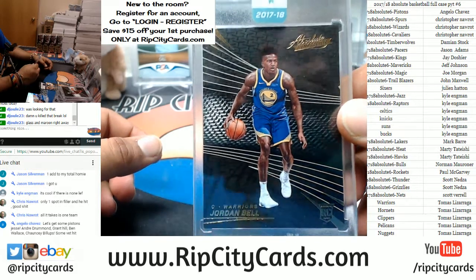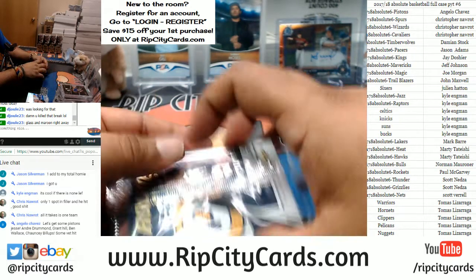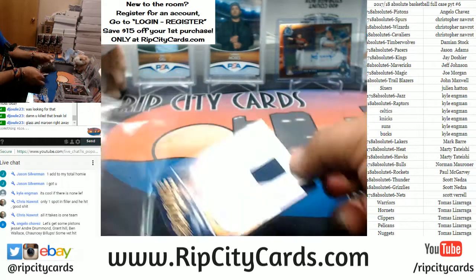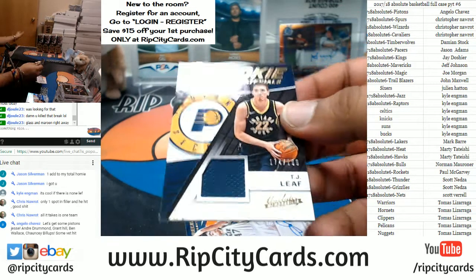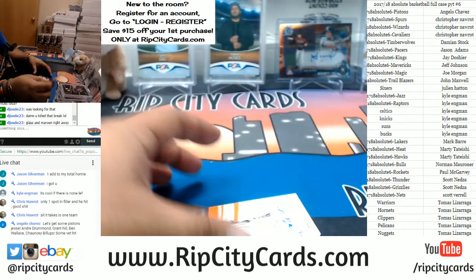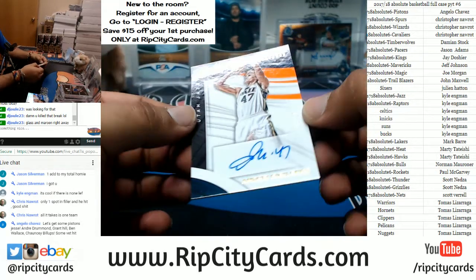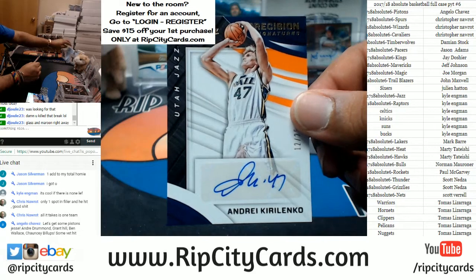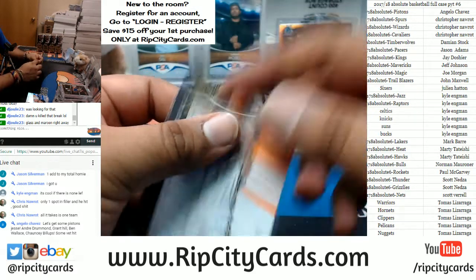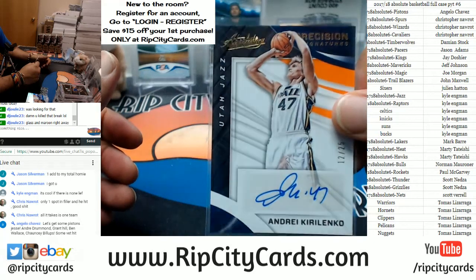Jordan Bell, Warriors. Pacers, TJ Leaf /199 with the patch. For the Jazz, numbered /25, Andrei Kirilenko, AK-47, with the Jazz autograph. That is nice.